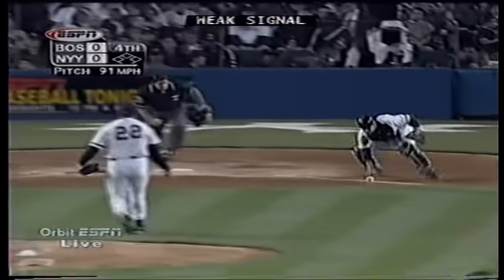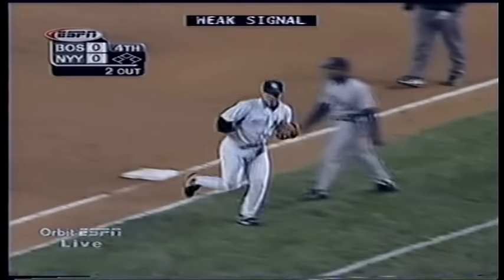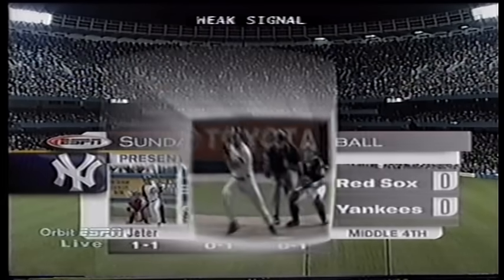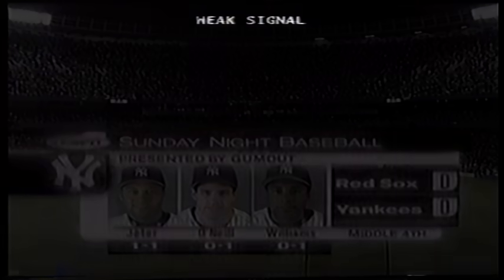Check swing, that is a fair ball. Rapuano made the call. Daubach just got a couple of steps out of the batter's box, and a fine play turned in by Posada to get it before it went foul. Now the Yankees with Jeter, O'Neill, and Bernie Williams coming up against Pedro. No score.